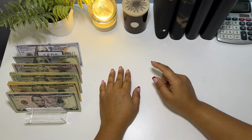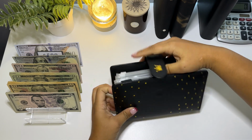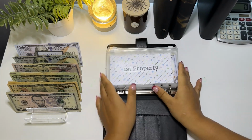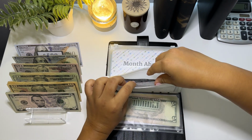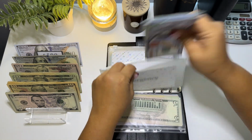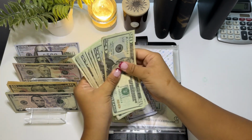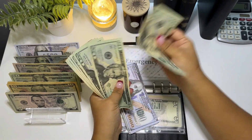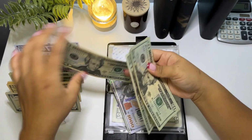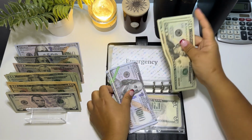All right, next up, we're gonna go into my high priority envelopes. All right, first property is not getting stuffed. Emergency is getting $100. So I thought I had more hundreds, so we're gonna go ahead and do some 20s here. So 20, 40, 60, 80, 100. Count that again, 20, 40, 60, 80, 100.